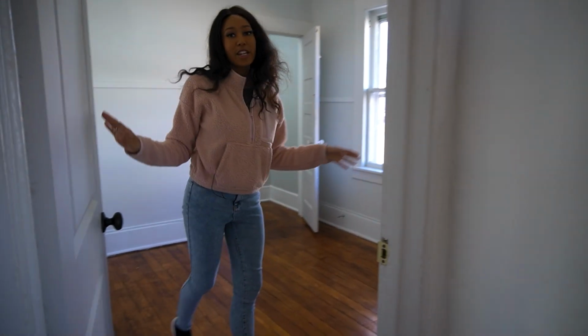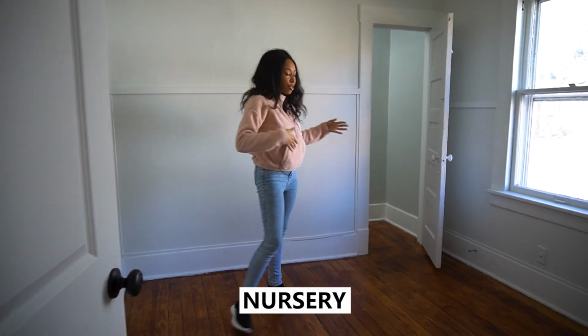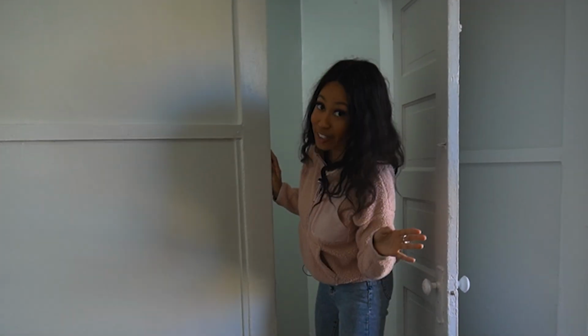All right, this is the second room. I call this the nursery because it goes through to another room. So I don't know what this room used to be originally 100 years ago, but I think it might have been a nursery. All right, let's check out the upstairs.